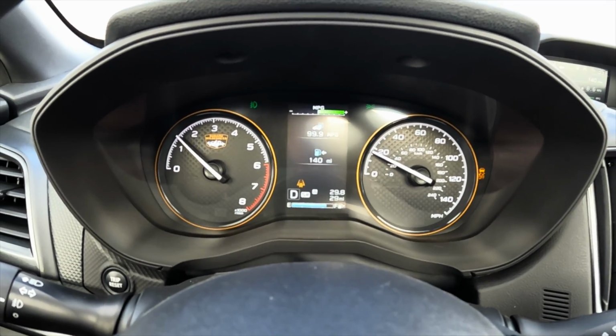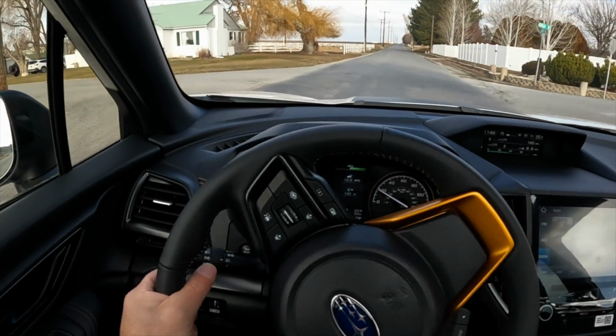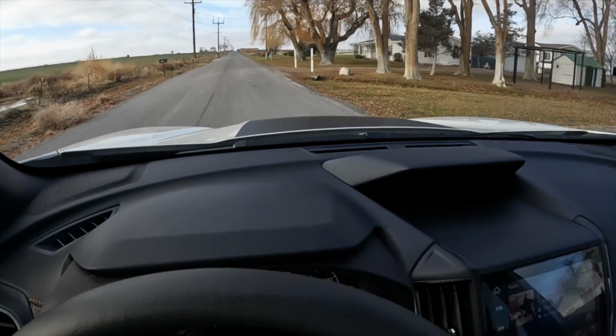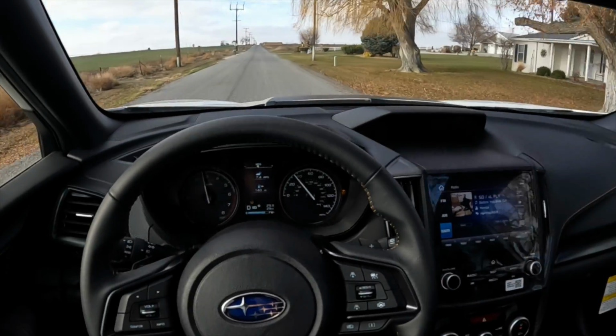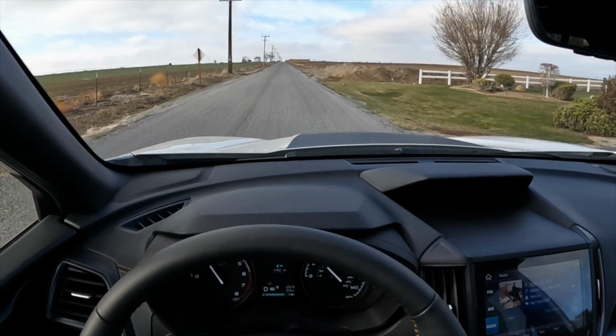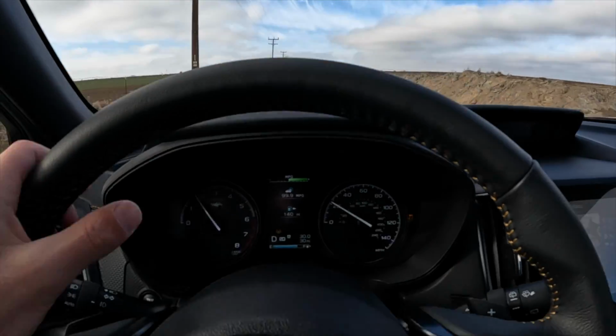It does a really good job. Turning actually feels pretty sharp because there's not a lot of overhang, a lot of vehicle in front of those front wheels. It doesn't feel like it takes very much, but if you have to change direction quickly, maybe if a deer or something pops out from the highway road, so we'll go about 20 miles an hour.